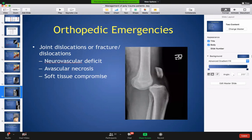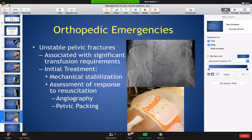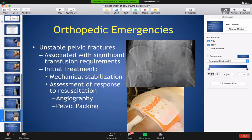Joint dislocation, very important, we just talked about it. The most common or the most serious is the knee dislocation, so you have to consider popliteal artery injury. You have to realign or reduce the limb as soon as possible. Assess neurovascular status and do all the vascular assessments.